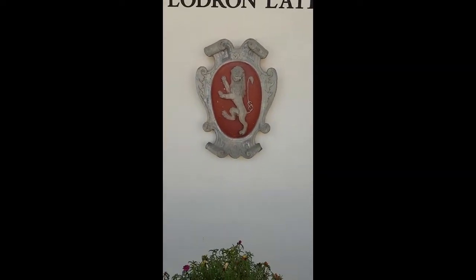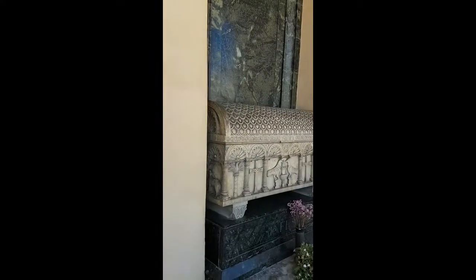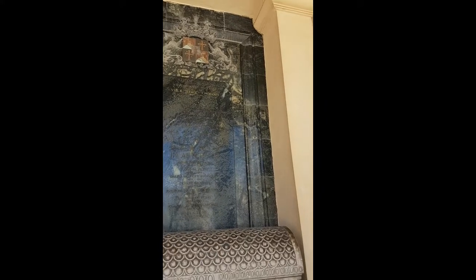I'm getting eaten alive by mosquitoes again, so I think I'm going to have to leave this area. It seems to be in the tomb areas. That's where they seem to be, not so much out in the open. But there is so much spectacular stuff here. I just wanted to film it.